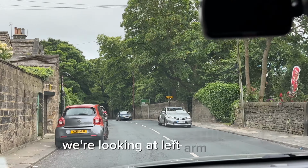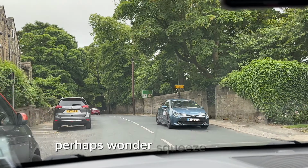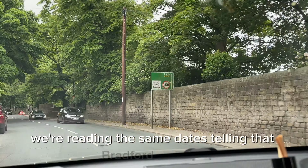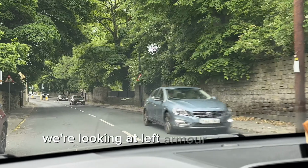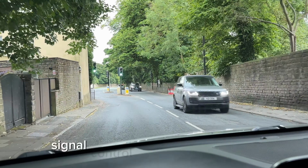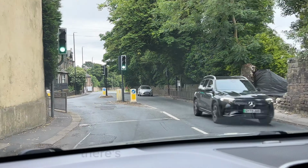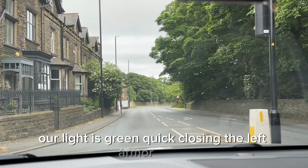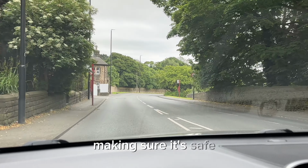We're looking at our left door mirror, we're looking for a cyclist, perhaps one to squeeze past us. There isn't one. We're reading the sign there, it's telling us Bradford is ahead. We're looking at our left door mirror again for another cyclist. And because this is a T-junction signal control junction, we carry on. There's no reason to stop. Our light is green. Quick glance in the left door mirror again, making sure it's safe.